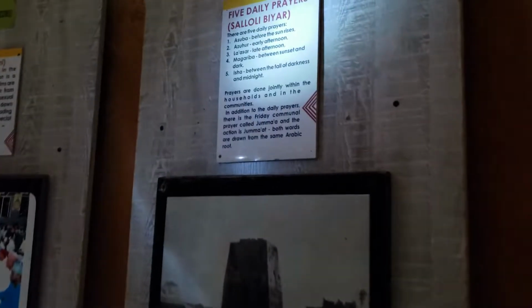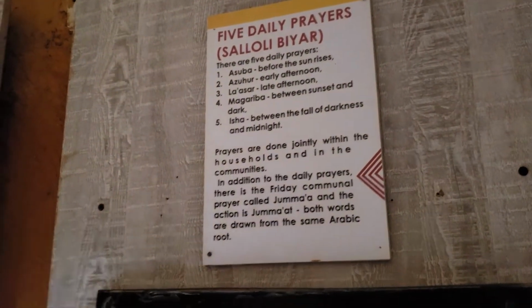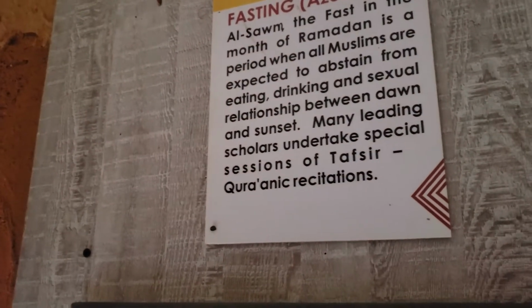Come see the second pillar: five daily prayers. See pillar number three: fasting in the month of Ramadan. This is pillar number four: almsgiving, Zakat. And pillar number five is the pilgrimage, Hajj.